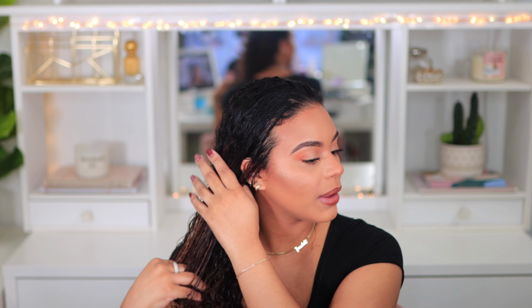Product is in. I am going to be sitting under my hooded dryer, and I'm very, very excited because my mom and I swapped hooded dryers. She has a more professional one, so it has a medium setting, a warm setting, and a timer. It's great. I've been loving it. I actually also dried my curls with it, but that's for another video.